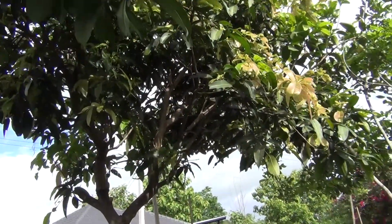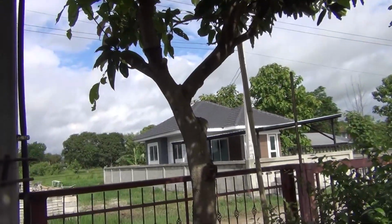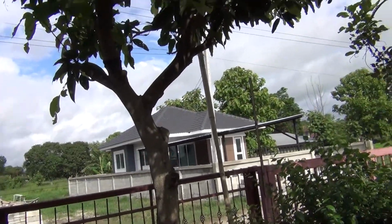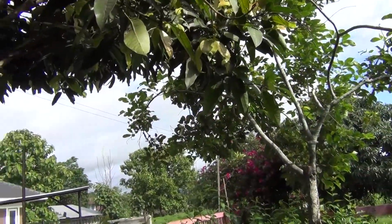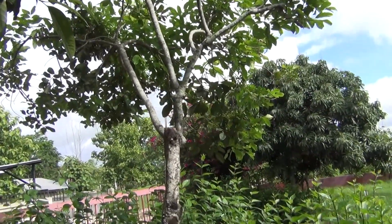This mango tree, I trimmed it. I cut off all this here, made some room for this, and I want this to go up. This is a rambutan. Cut a couple of branches off that thing too.